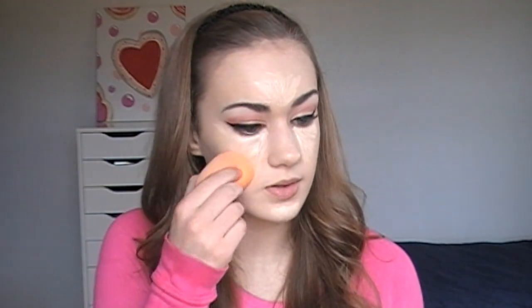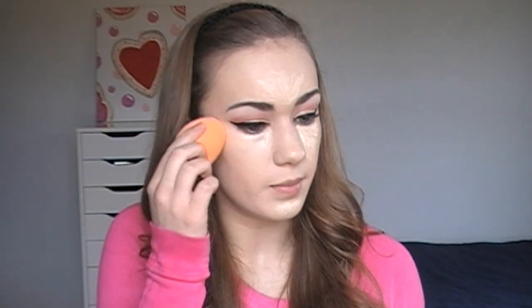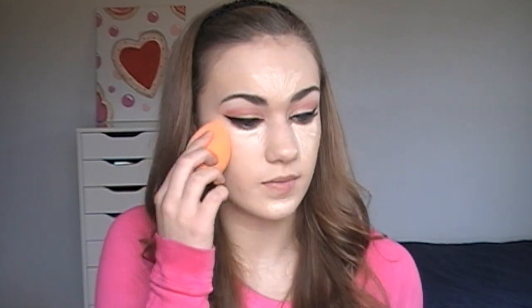Alright, so now I am going to take this and blend it out. I like to use the flat edge down here, real close to my cheeks, but then the pointed edge to get into the corners of my eyes.